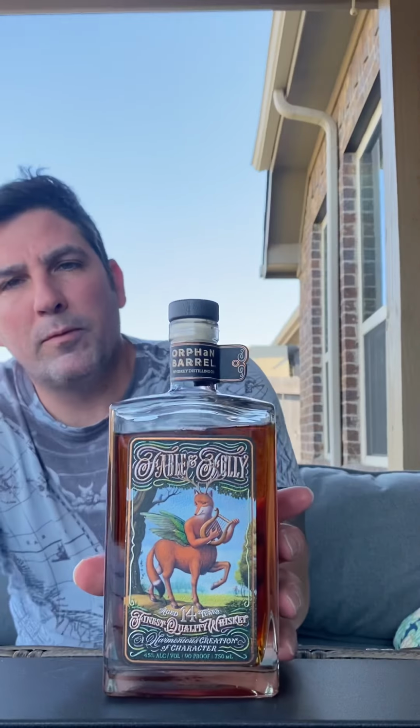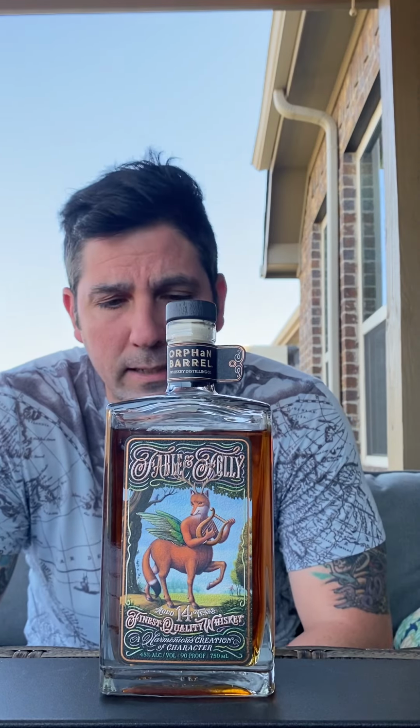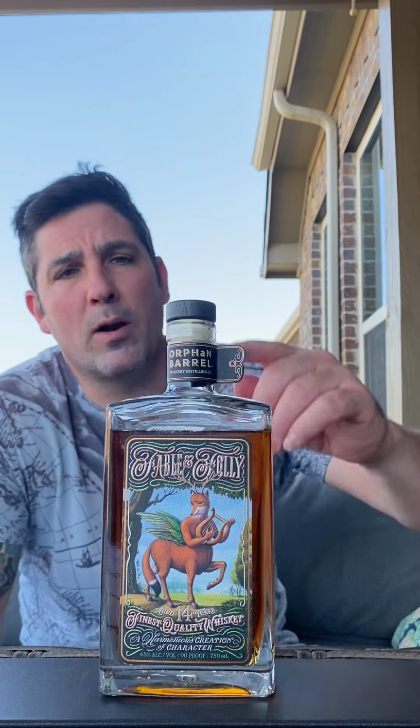Bourbon Teller, Orphan Barrel. This is Fable and Folly, 14-year-old, or not bourbon, says whiskey. But from my understanding, these are the leftover barrels from the Rhetoric 22, Rhetoric 26, and the Barter House bourbon that Orphan Barrel produced about 5 years ago. The Barter House one was supposedly the best one that they had.